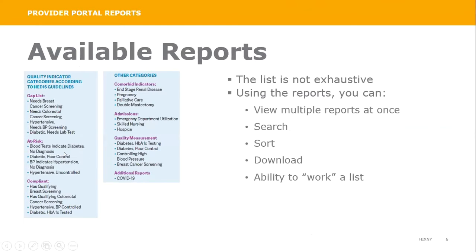Really, what is available, and we went through compliant, the gap list, at risk, compliant, admission. So we're able to now use that section where you're able to go straight to your emergency department utilization, as well as future reports like skilled nursing and hospice admissions, quality measurements, so patients that meet a specific set of criteria used to measure the quality of care. So those are just a couple that are available right now.